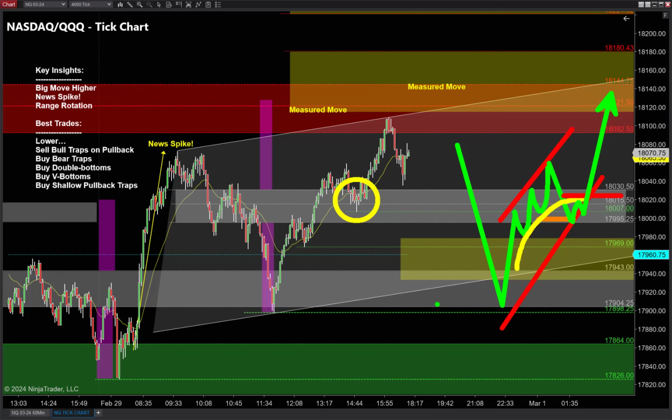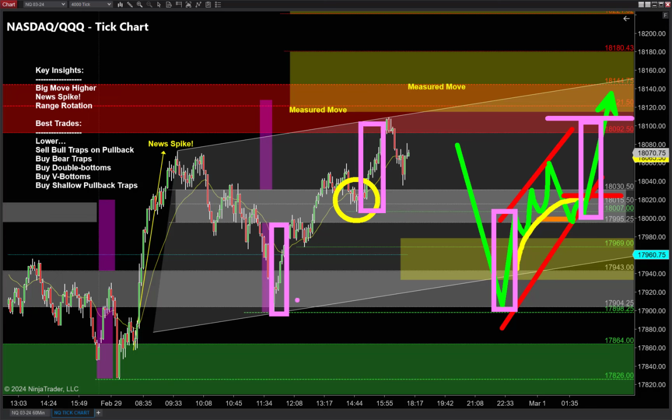Now, one pretty cool thing about the V bottom is that the V bottom leg and the final leg are oftentimes symmetrical, right? The V bottom leg and the follow-up leg are oftentimes pretty symmetrical. So the size of that V bottom leg can then be applied, once you know the depth of that pullback. That will give you a pretty good target going up overhead.